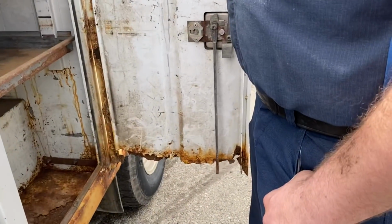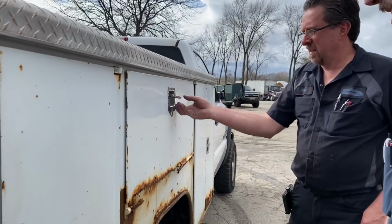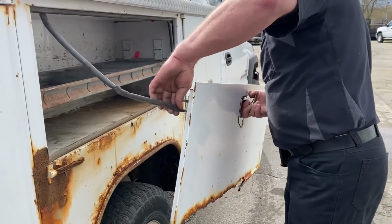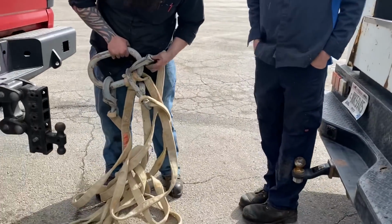Oh. This one is in really mint shape. Did you see that? No, haven't even looked at this truck. Oh, that's nice. Oh, don't, you just scratched the paint. Whoops. There goes $200 off the value. We'll go along with it.